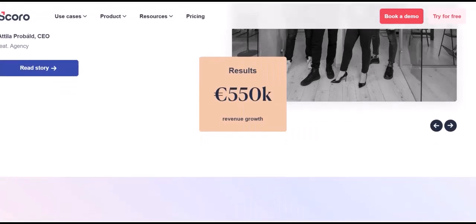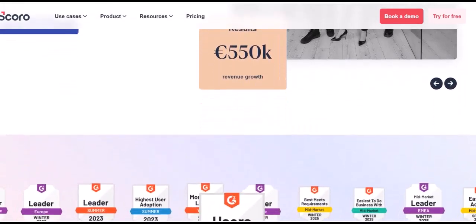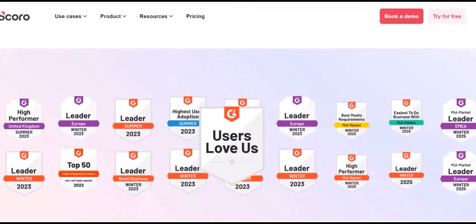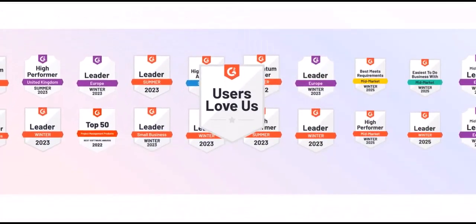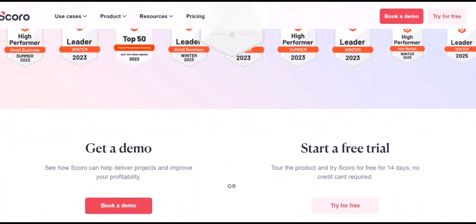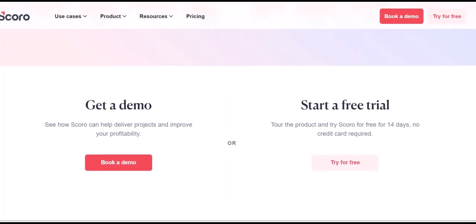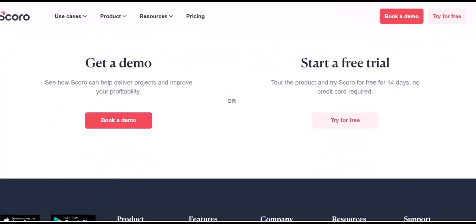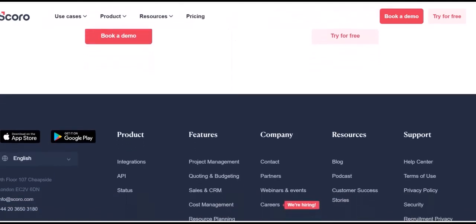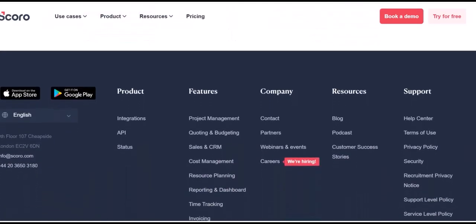Client relationship management, CRM. Adding contacts and companies is done via simple data entry forms. Tracking communications, logging calls, emails, and meetings involves typing notes into fields associated with contacts or companies. Sales pipeline management: moving deals through stages is typically a drag-and-drop action on a visual pipeline board.